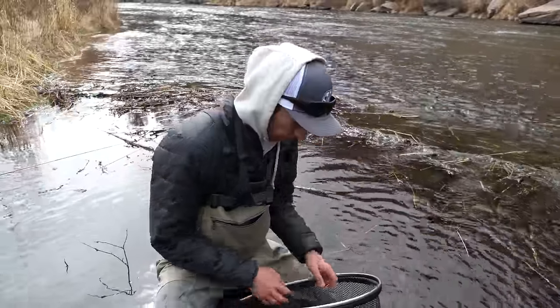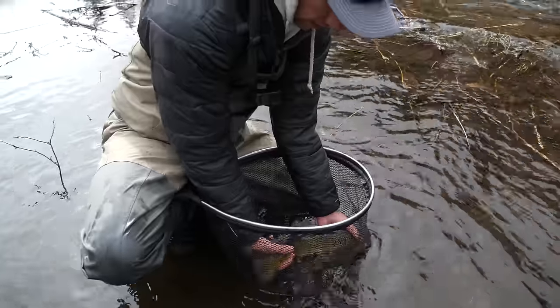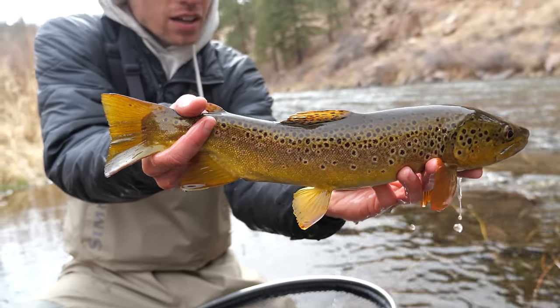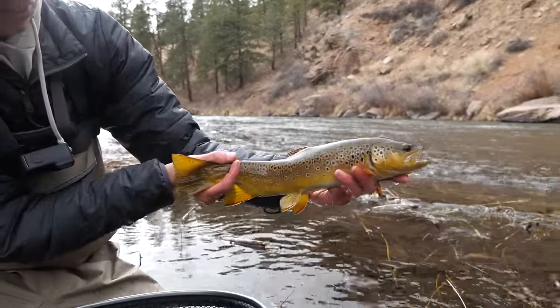All right, guys, let's show off this brown real quick. He's a beautiful fish. Look how pretty this fish is. Come on, buddy, let's be friends here. My gosh, man, that's an incredible little fish. He's not huge, but just look at that thing.